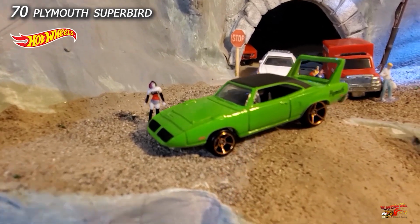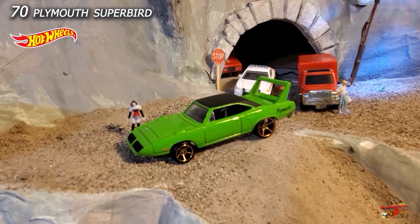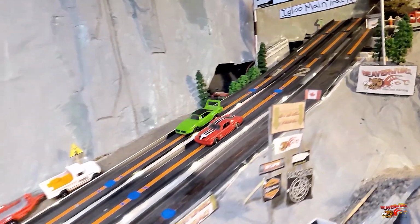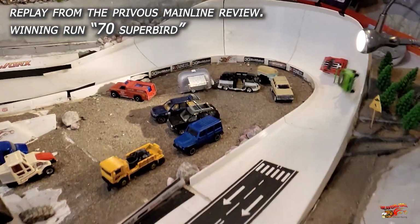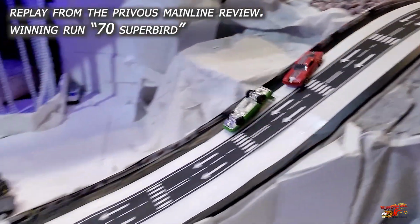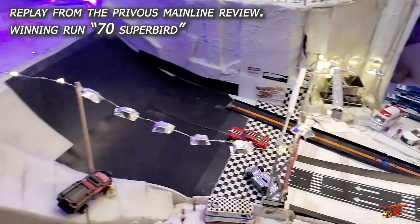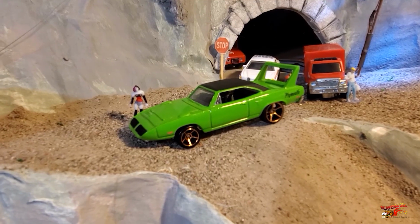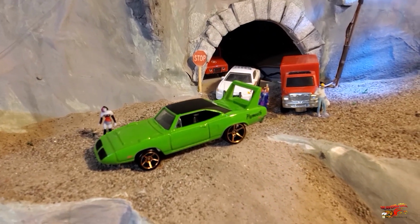Hot Wheels 70 Plymouth Superbird. Oh yeah, big news from the big boss. We'll have more information on that after the race. But in the meantime, winner from the last mainline review, the 70 Superbird, is our opponent for the Ford GT today. Keeping the drivers nice and switched up, we have Cindy Sixpack driving the Superbird. That car is a rocket, and you know Cindy will put some kind of style in it. Race 1.